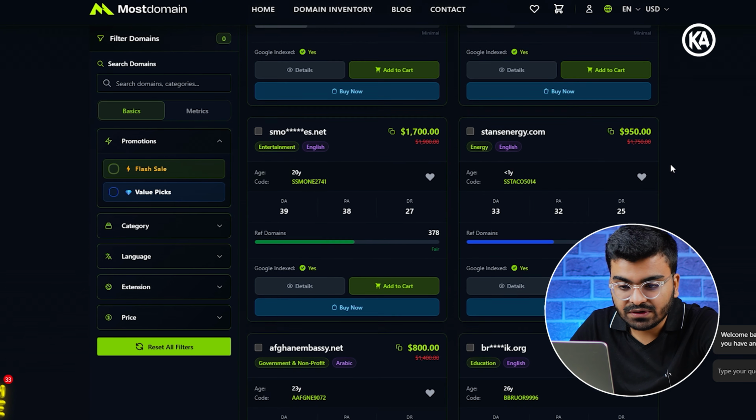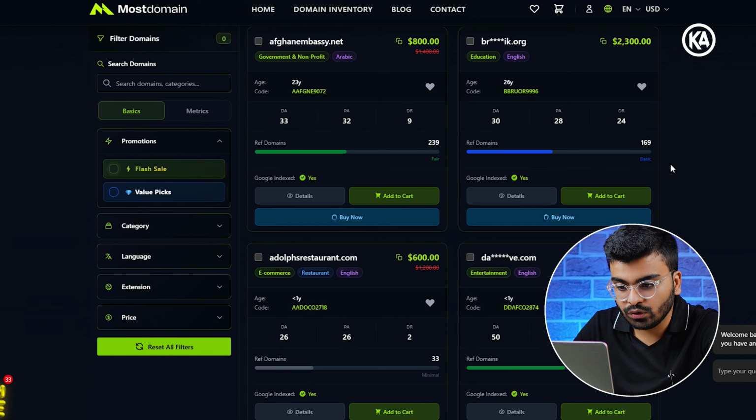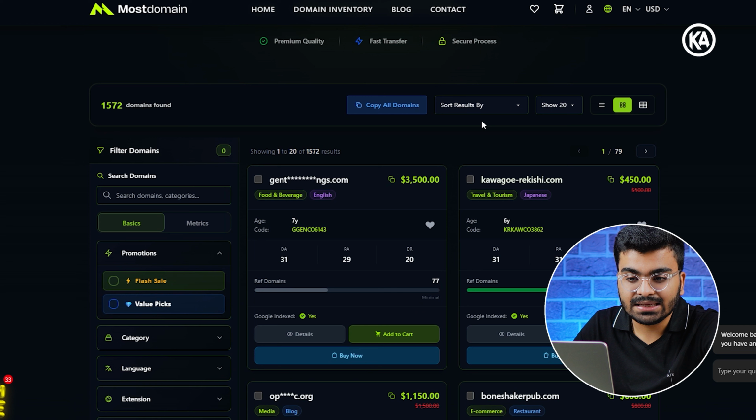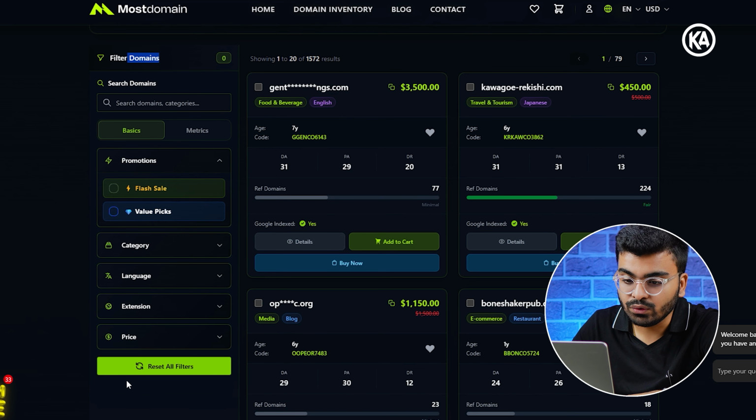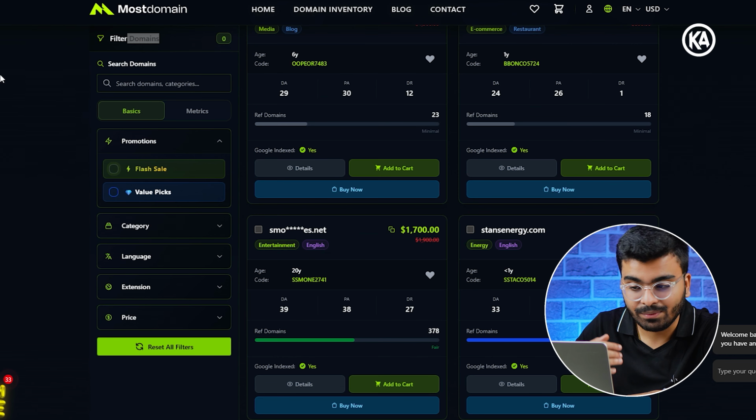When you come, firstly you will see that this is the inventory, and this is the filter section, right, where you can actually filter the domains. You can do basic, and then you can do some metric-based filters. You can set up DA, DR, how many referring domains, age.